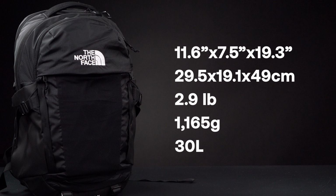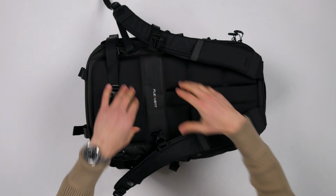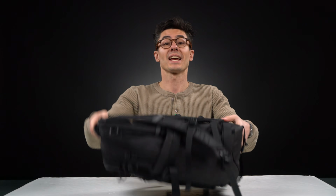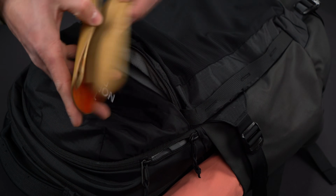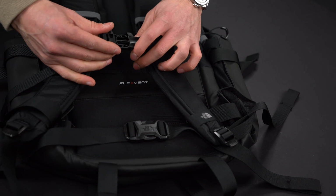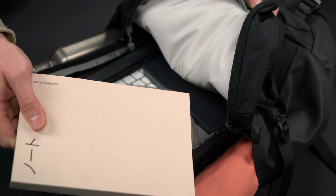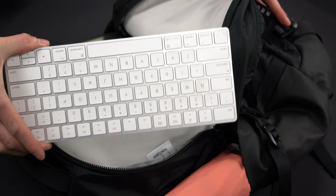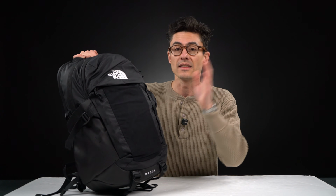The Recon backpack. Here are the measurements. The Recon has more structure and more padding to it. Very squishy, very comfortable. You also get a dedicated laptop sleeve, extra front organisation, and a hydration port. There's also a sternum strap and a hip belt. So the Recon sort of feels like the Volt's older, more responsible sibling. It's better built for tech-heavy days or anyone who needs a little bit more structure or support. If you're hauling more than just a notebook and snacks, this is your pick.